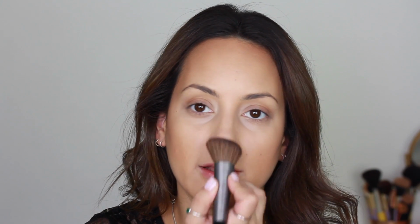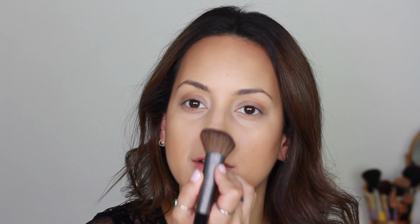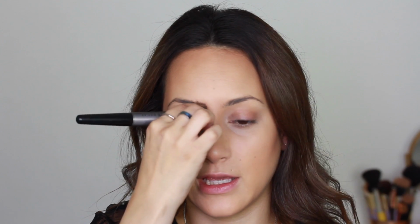And to contour my nose, I'm going to use the same brush. I like to make my nose shorter because I have a long nose. So by applying a little bit of the bronzer on the tip, I lift my nose. And then on the side, when I'm doing the sides, I press my brush like this, because I want to show people that they can use the same brush but in different ways.